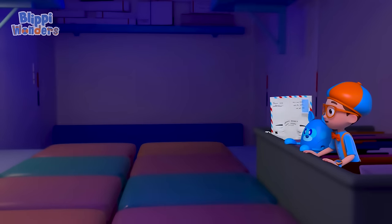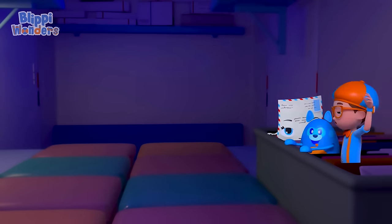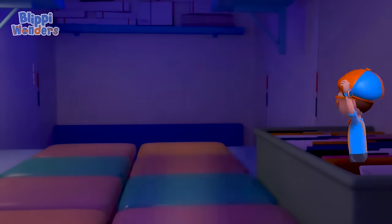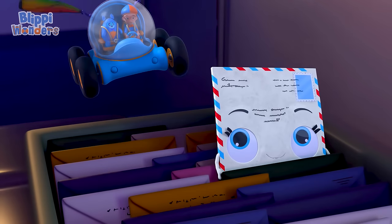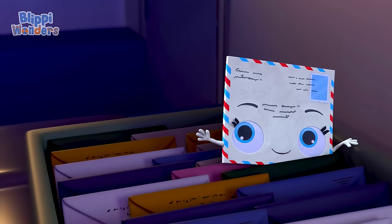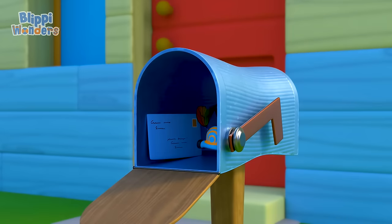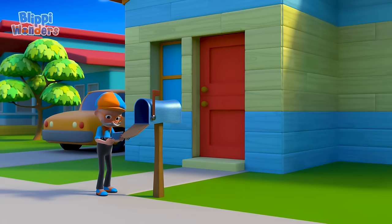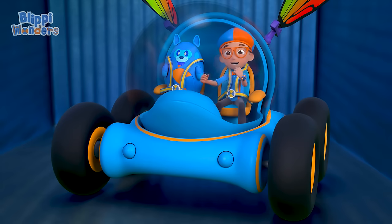The truck takes every letter to the exact mailbox it needs to be delivered to. So cool! Next stop, Grandpa Blippi's house! Bye, Lana. Thanks for helping us get around the post office. Bye, Blippi and Debo. What do we got here? A birthday card from Blippi? Hot dog. Aw, he loves it.